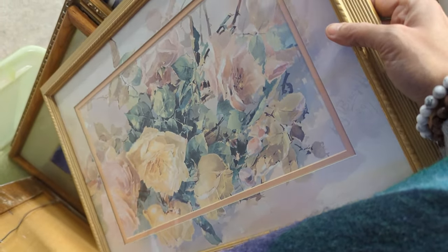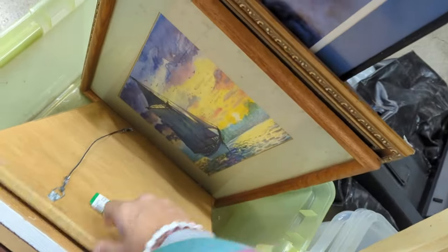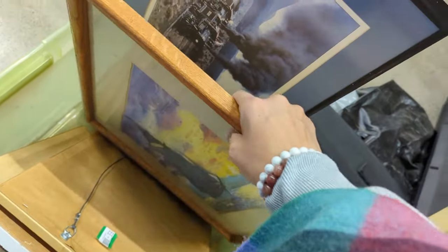That was actually original watercolor, and I will be buying that one for sure. And I did. It's here now. Add up the colors, the sunset, it's all very pretty.